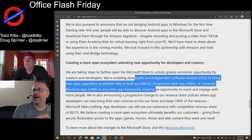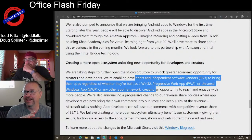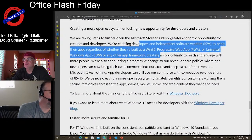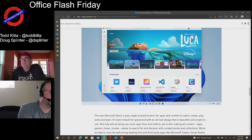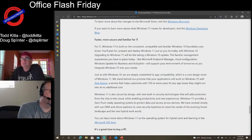Also, if you bring your own commerce, you get to keep 100% of your revenue when you bring it to the App Store, which I found fascinating. And if you use our commerce, it's an 85-15 revenue split. Yep, that's a little different, which is competitive. And so this is the big post for me, where they had all the different features and innovations, and the ability to run those Android apps directly.